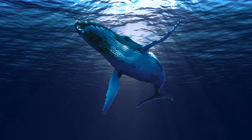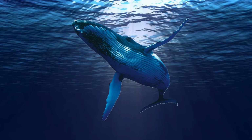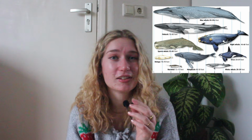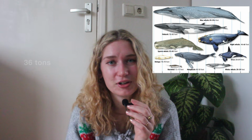So how is a humpback whale built for life in the ocean? Because when you look at them, they're massive giants. Like, how are they able to float? And how do they not sink? They're absolutely enormous. They're up to 16 meters long and they weigh around 36 tons.